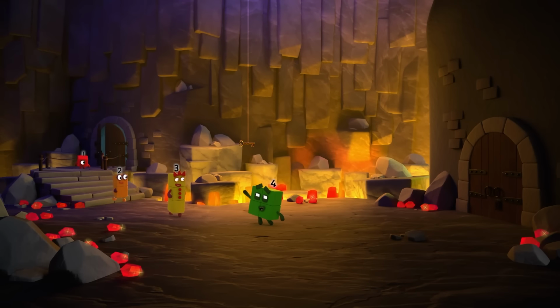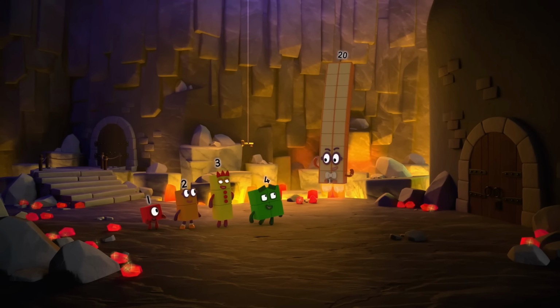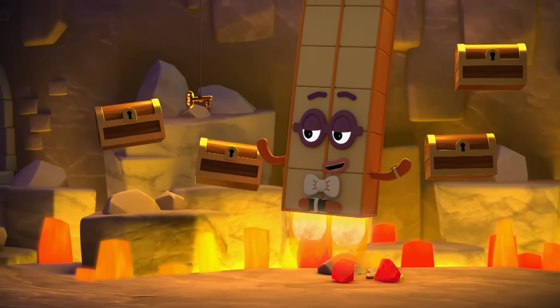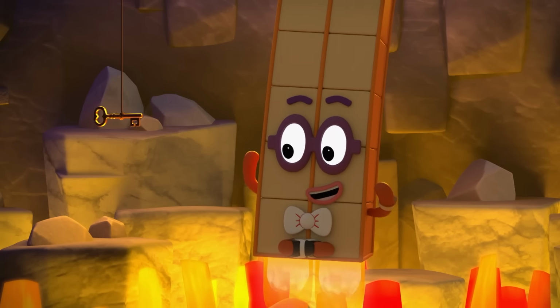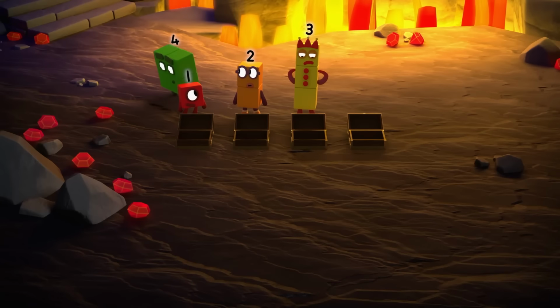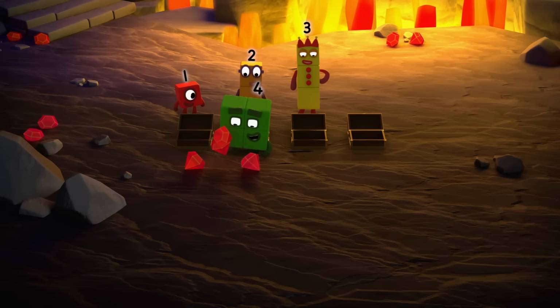Hello. Nice and warm here. I am the genie of fire. To win the final key, you must share my 20 fiery gems into these 4 chests. You have until... my toast is ready. Go! We need to make sure we find all 20. So let's lay them on the ground as we go.